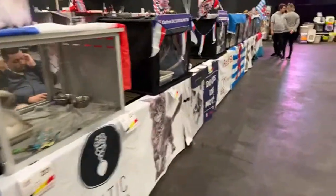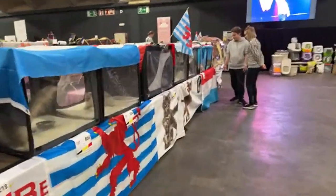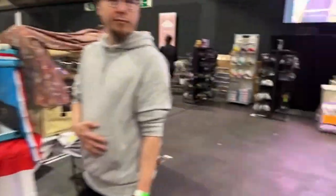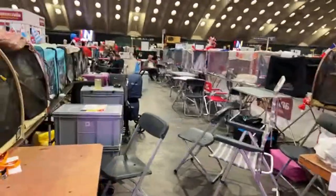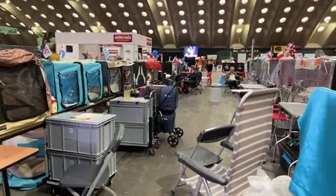So they have them facing outwards, and this is where the public comes. So it's a bit hard to take photos. Oh, I was a bit disappointed that I couldn't take a lot of photos yesterday because the plastic doesn't take very good photos through it. Then down the middle, you have the exhibitor section. And so that's where the owners are, and they have all their grooming things set up.